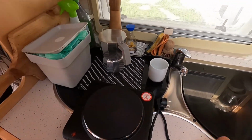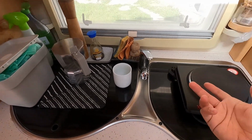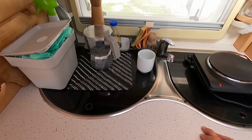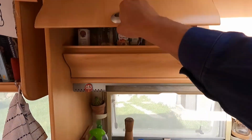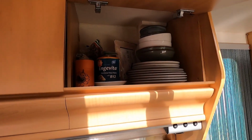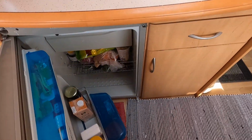And then under here we have got some gas hobs, but we're not using them currently because we don't have a gas canister, and also we've been fine with this guy. So if we don't use gas, then it's better for us, better for the world. And then just your more miscellaneous cooking things here, like the spices and salt and oil, etc., and plates and things up here. Under here we've got the fridge, which is pretty small, but it serves its purpose really.